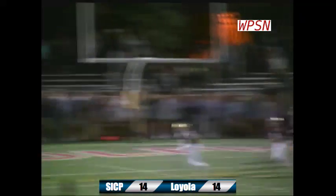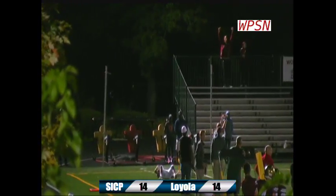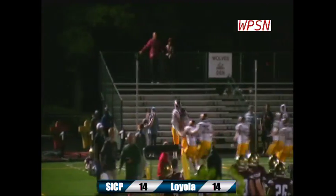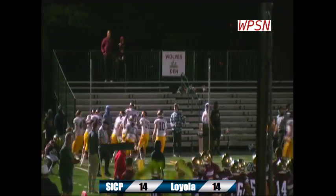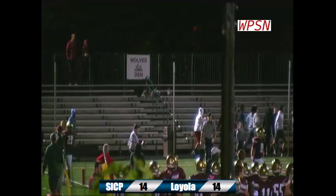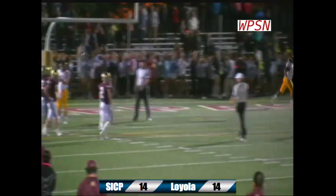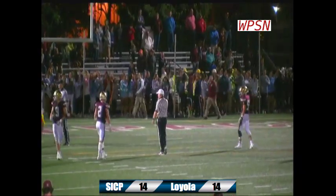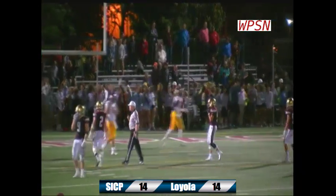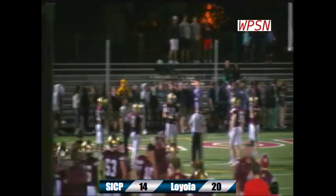The first play is a pass play outside. Oh. And it's an incomplete pass, it looks like. That is a complete pass for Loyola. That is a touchdown. Now Satan Nations have the chance to go back and score. That is a score for Loyola in overtime. That puts the score to 14-20.